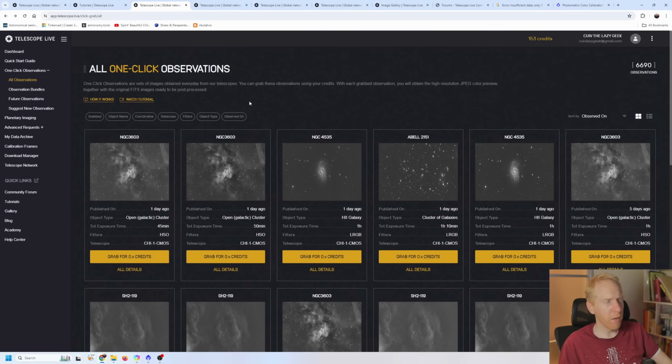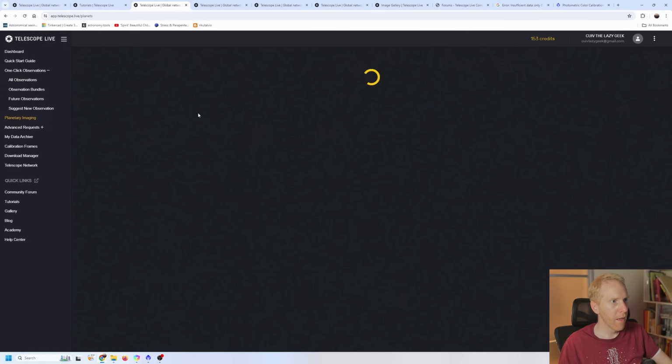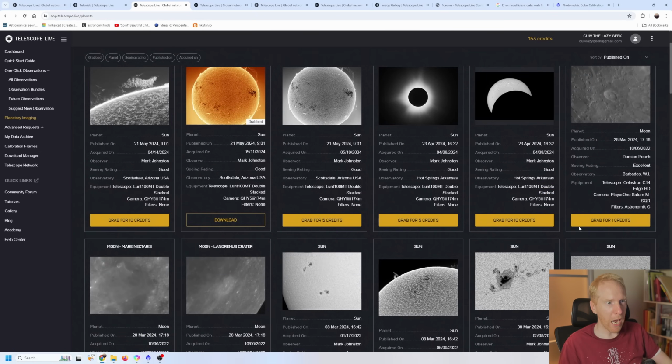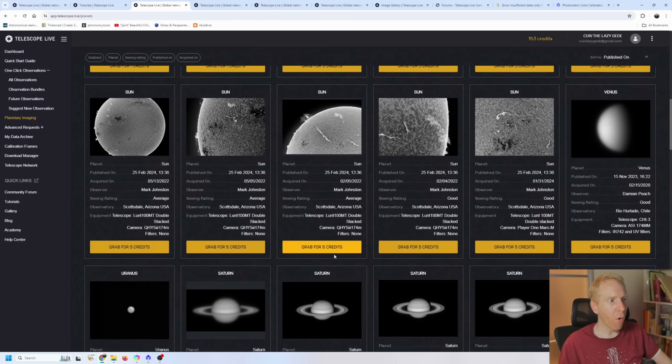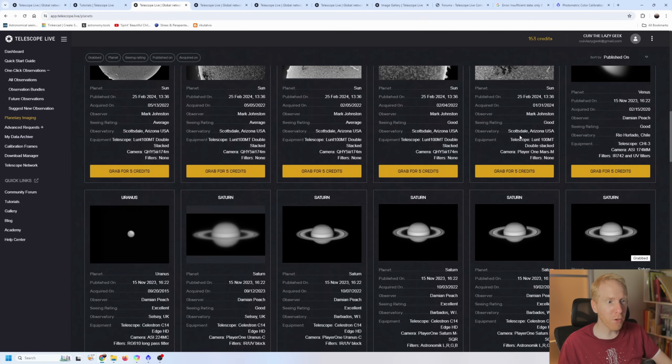Oh, and another little issue that I found is if you go to the planetary imaging, the costs there are high, right? 10 credits, 5 credits, sometimes 1 credit. But you can only grab... You have kind of no idea what you're grabbing before you're grabbing it.